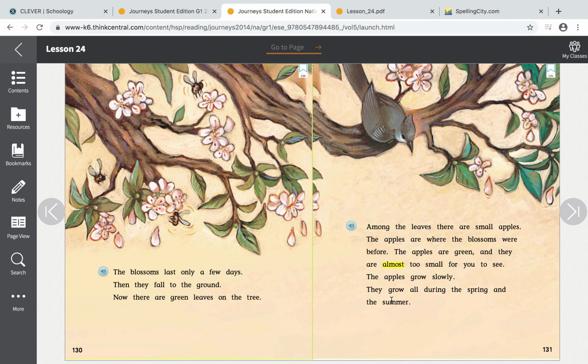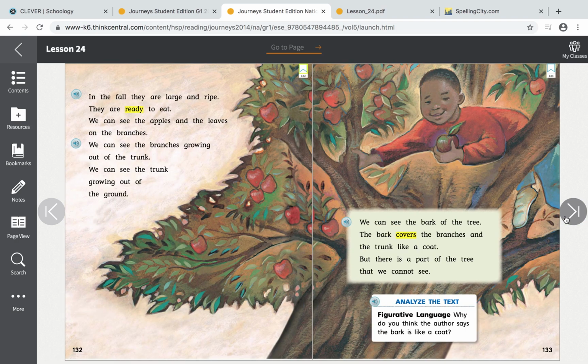The apples are where the blossoms were before. The apples are green, and they are almost too small for you to see. The apples grow slowly. They grow all during the spring and summer. In the fall, they are large and ripe. They are ready to eat. We can see the apples and the leaves on the branches. We can see the branches growing out of the trunk. We can see the trunk growing out of the ground. We can see the bark of the tree. The bark covers the branches and the trunk like a coat.